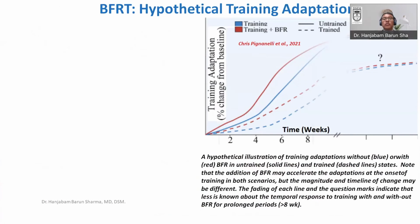So next, after understanding all these different concepts of BFR, where BFR leads to different potential secondary chemical messengers which are important for the positive physiological adaptation, we can generate a hypothetical graph where you can predict the training adaptation with BFR against the time duration of the training. And this hypothetical graph was given by Chris et al.